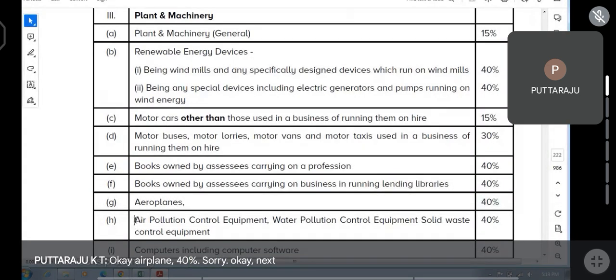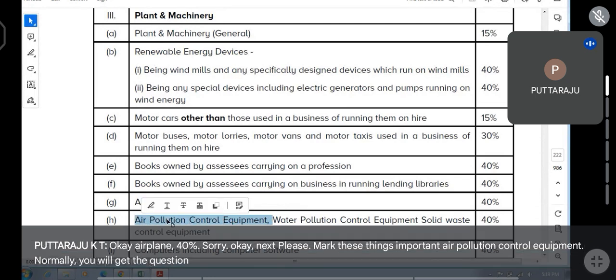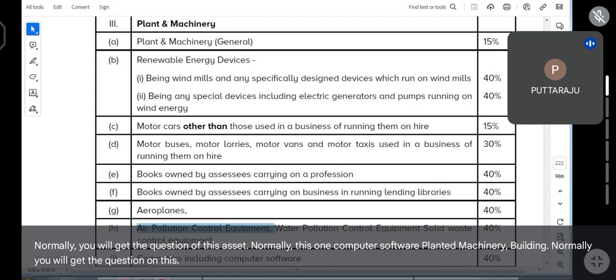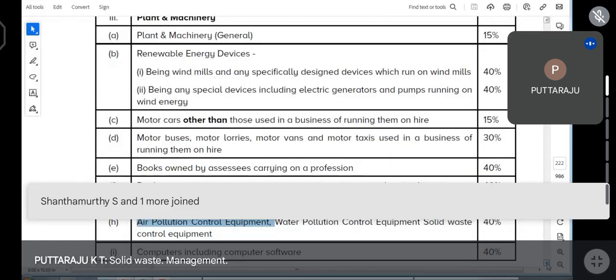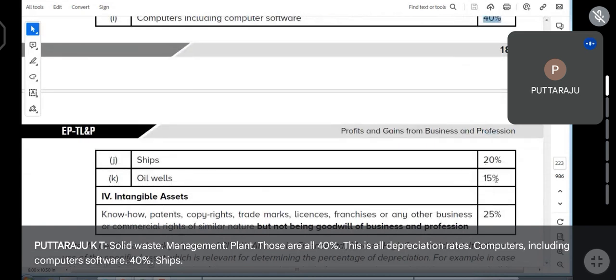Okay, next. Please mark these things important. Air pollution control equipment. Normally, you will get the question of this asset. Normally, computer software, plant and machinery, building, you will get the question on these. Air pollution control equipment, water pollution control equipment, manure treatment plant, those are all 40%. These are all depreciation rates. Computers, including computer software, 40%. Ships, 20%. Oil wells, 15%.